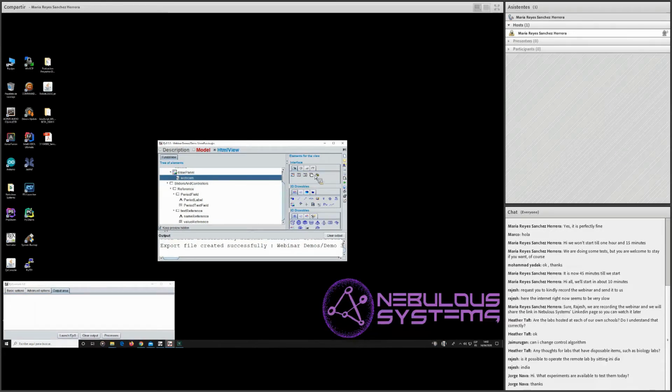Now I'm going to add the missing control, the slider for.